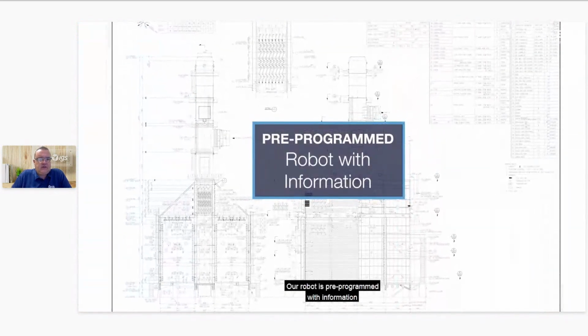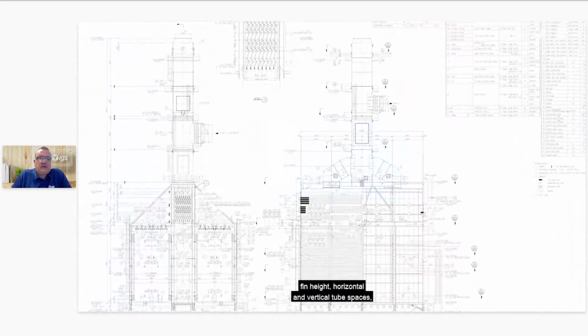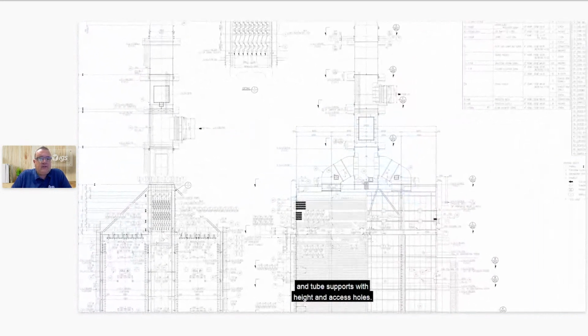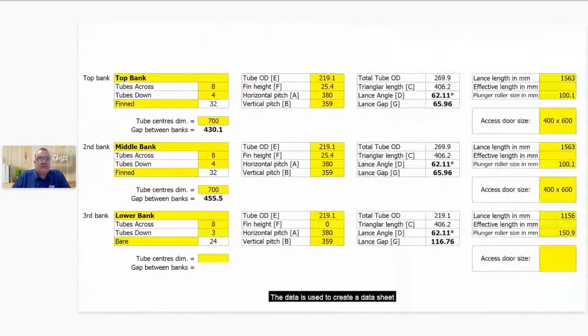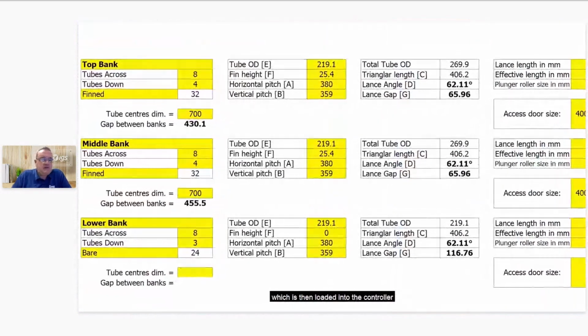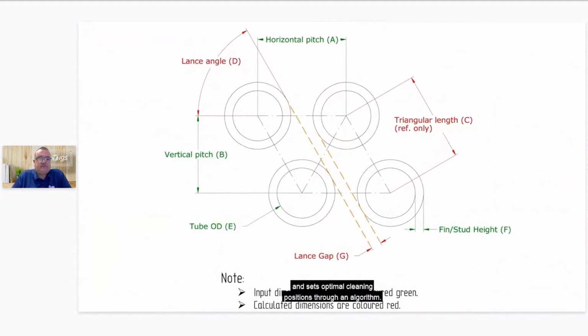So this is the information we take from you, those drawings there, showing the cross sections, and that all gets fed into the computer program for the ROV. And that allows us to devise the cleaning plan, lance angles, cleaning runs, etc., to make sure we can give you the most efficient clean there is.